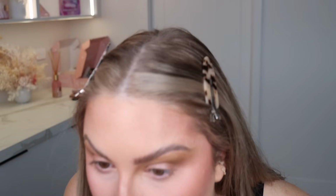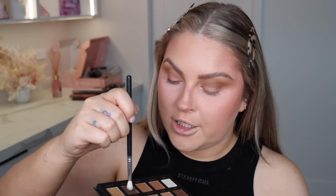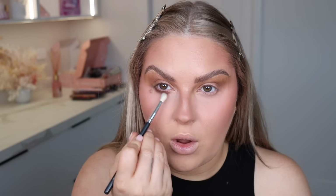I want to do an intense lower lash line today because I haven't in a while. My under eyes are looking so flawless, so it's the worst day to do it, but I don't care. I'm gonna go in with Avalon, which is so dark. This is a slim crease brush. I'm gonna smoke this almost all the way across.